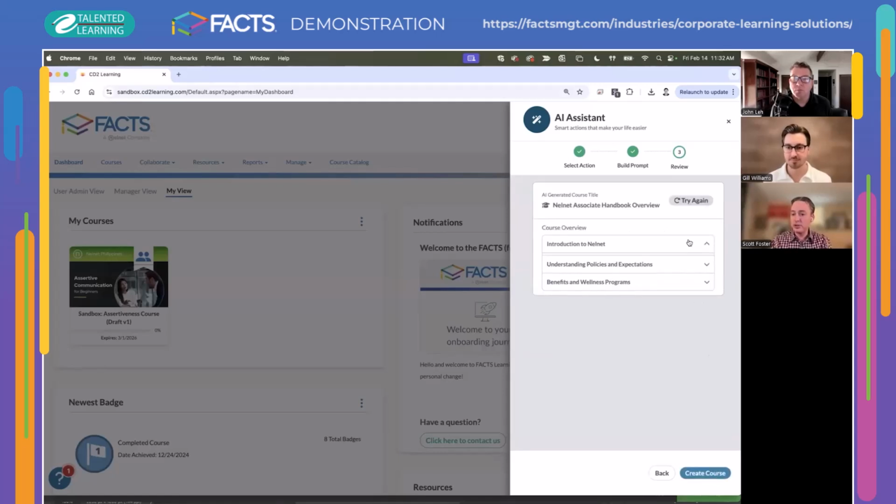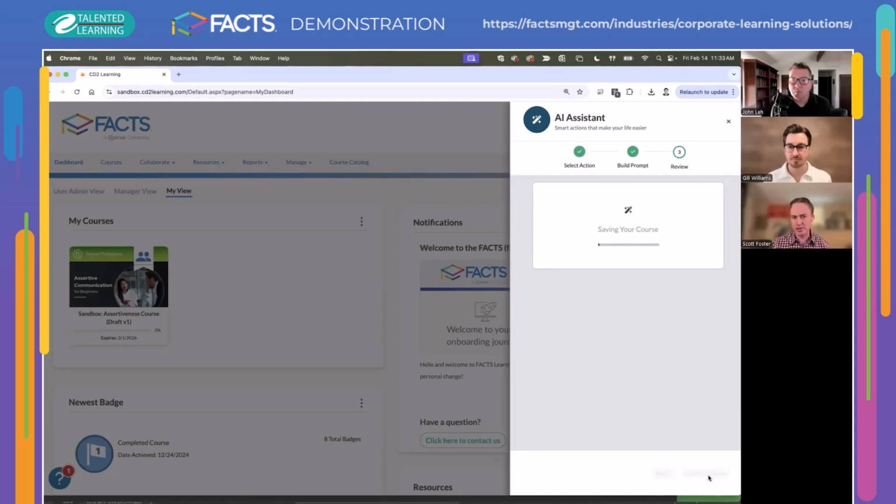Obviously, if I want to expand on this or redo it, I can have this try again and again with very easy steps. But it did exactly what I asked it to do: split this up into 3 steps, follow the exact outline of what we're going through in our associate handbook, and create some content from this. So I'm pretty happy with these results. I'm going to go ahead and hit create course.